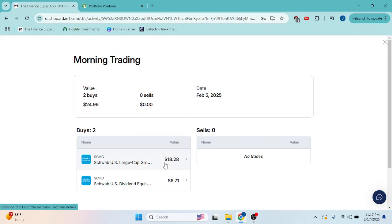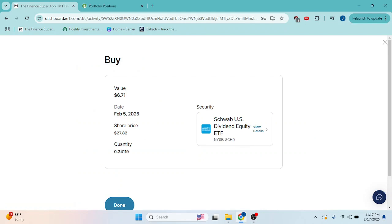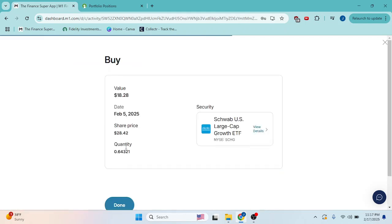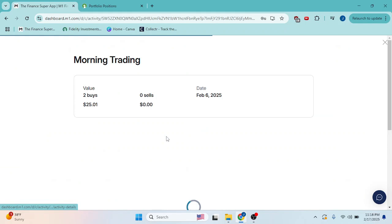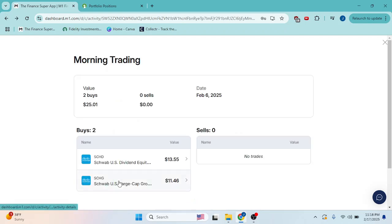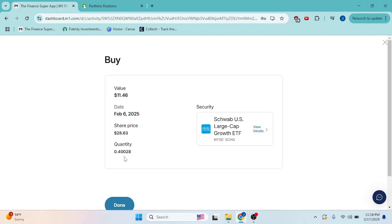On February 5th, we bought SCHD and SCHG, $6 of both, so very small positions for this one, 0.24. And then we got into SCHG, $18, so it was 0.64 shares. On the 6th, we bought again SCHG and SCHD. We bought 0.48 shares, and then we also bought 0.4 shares of SCHG on that day.